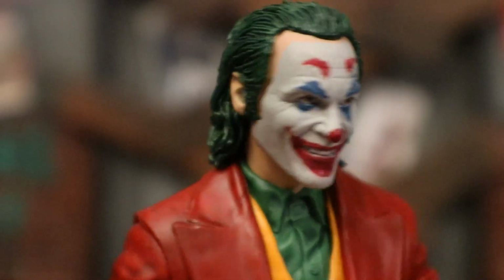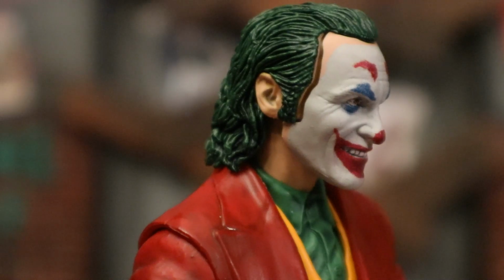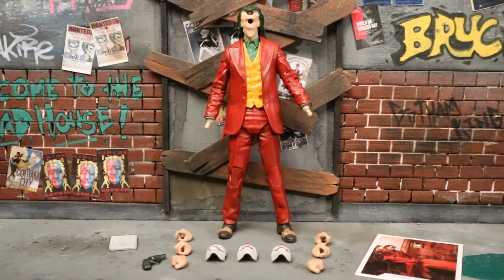And back on the other side, you can totally see that line where the different faces attach. Maybe it's just not pushed on all the way. We'll check it out in a minute. And then, here's the figure, broken down as far as he can go, with all of his removable parts detached.